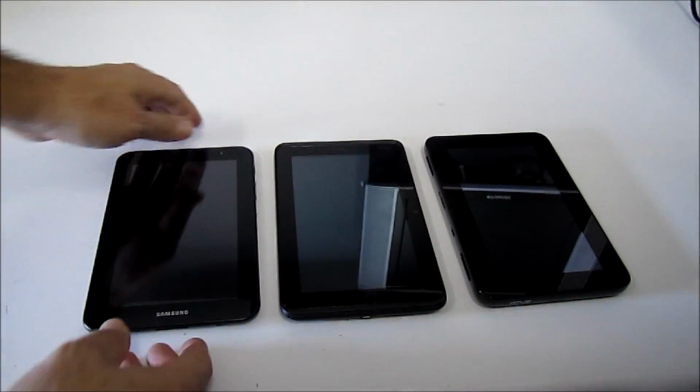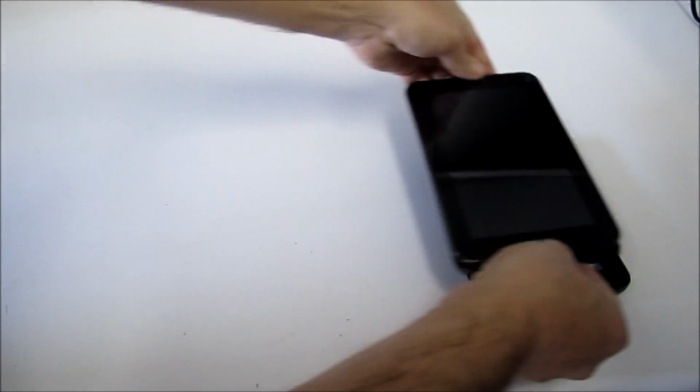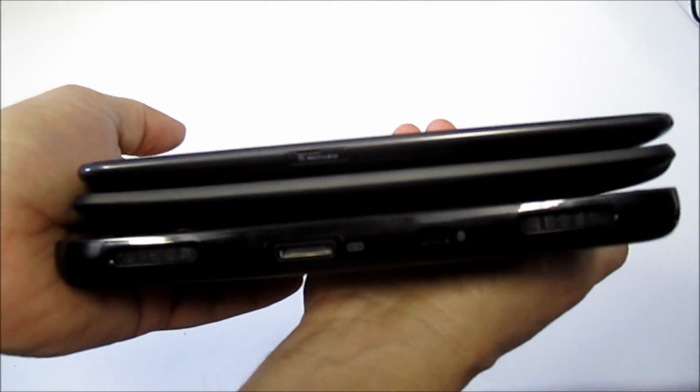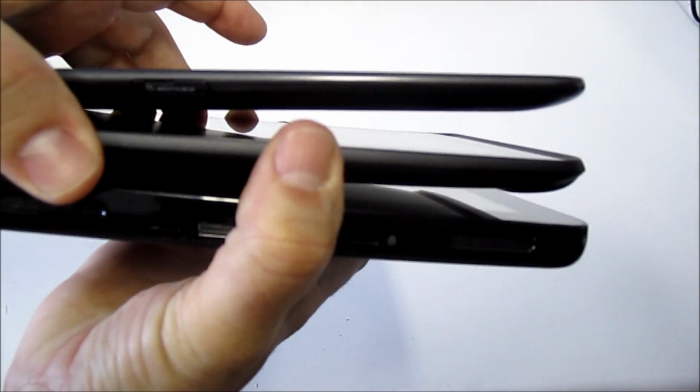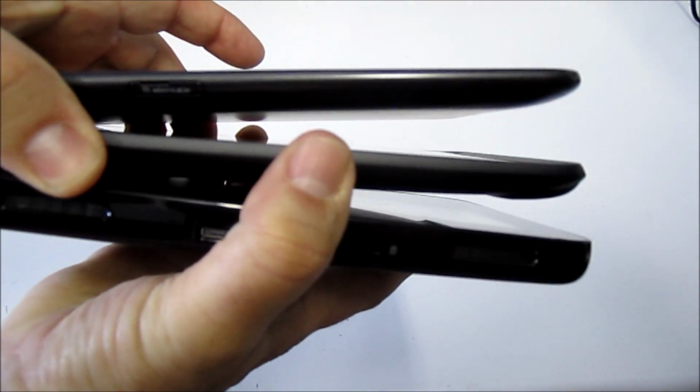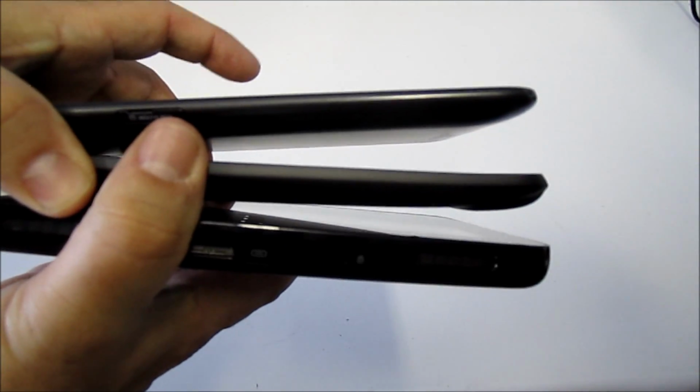So there you have it. Actually, before we go, we'll stack them all on top of each other. Give you one last view of all these right on top. Let me see if I can separate and get some light in between them so you can see the difference. So bottom being the Micro Cruz, middle HTC Evo View 4G with my thumb in the way. Sorry about that. And the Galaxy Tab on the top.